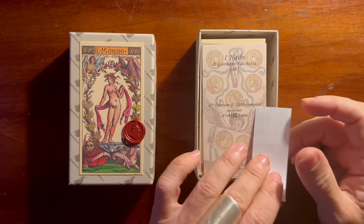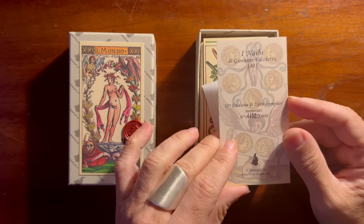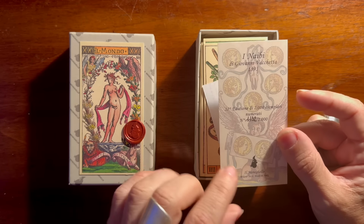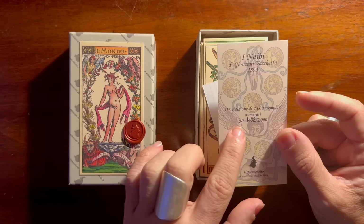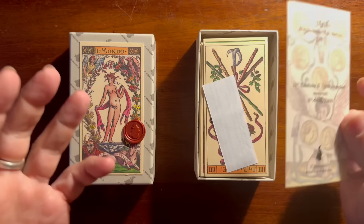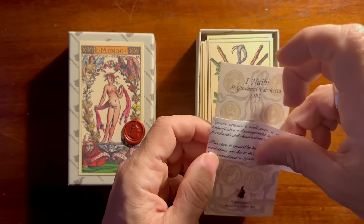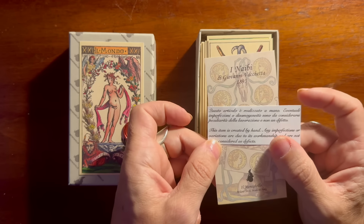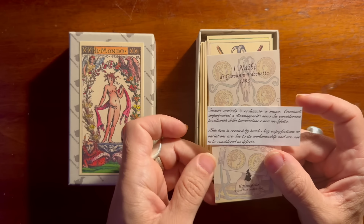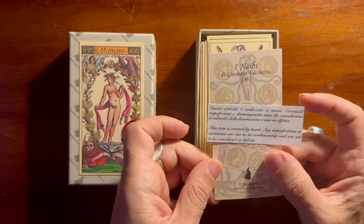These are handmade, by the way, and it comes with a numbered card for this particular deck. This is number 1132 from 2000. And so it's very nice because they number them. Here it comes with a little note that says, this item is created by hand. Any imperfections or variations are due to its workmanship and are not to be considered as defects.